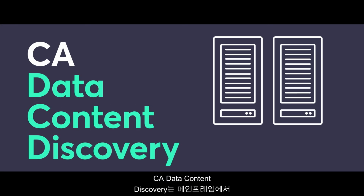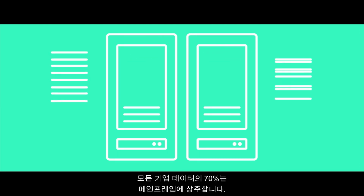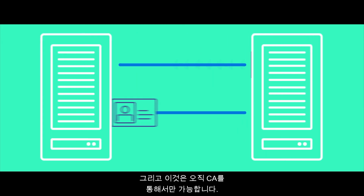CA Data Content Discovery can help you find, classify, and protect the sensitive data on your mainframe. Even data you may not know is there. 70% of all corporate data resides on a mainframe, so that's critical. And you can get this only from CA.